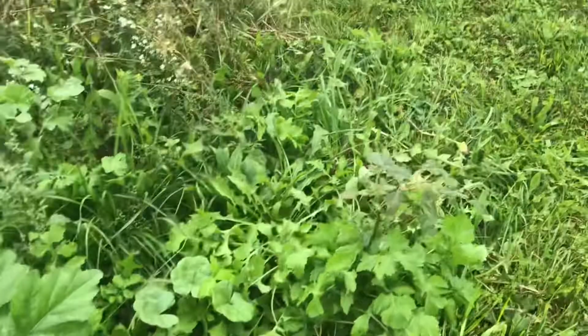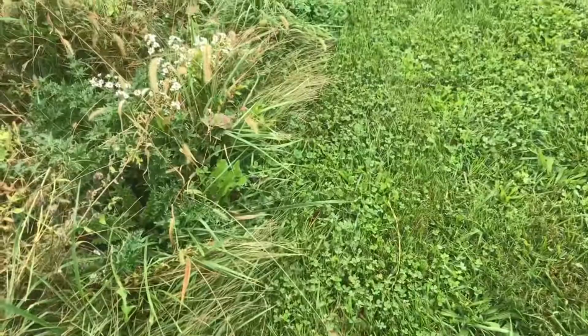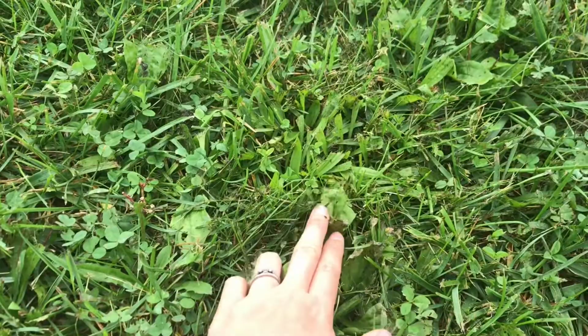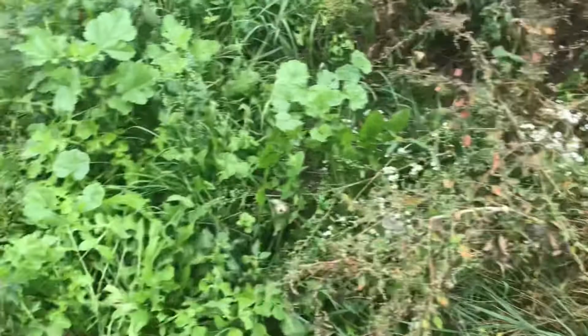A lot of this is in the mowed section of the yard. And I try to keep the weeds growing in my yard, because they are so much more nutritious than just grass. So that is plantain, and with the clover, that is also something really great for our animals.